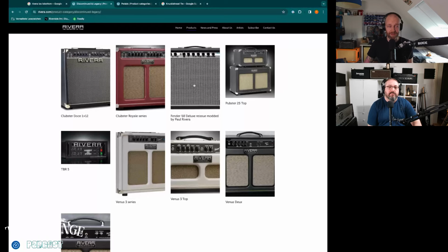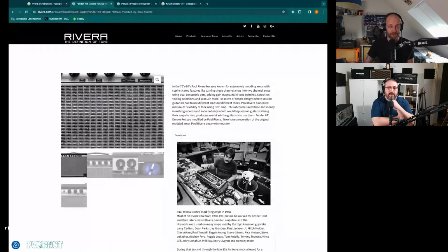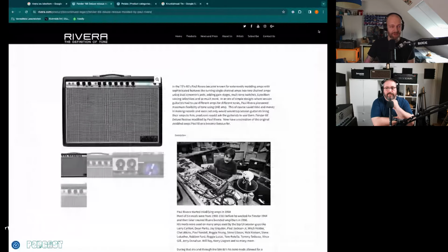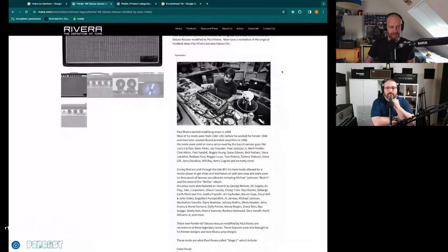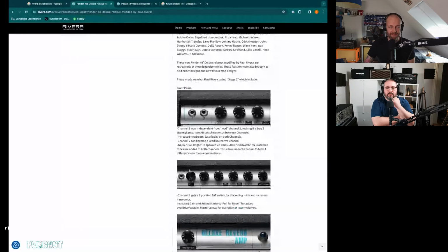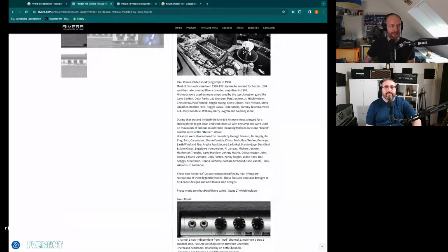So in this discontinued area, obviously we have the '68 Deluxe Reverb reissue, the story that I told earlier, where he applied the same modifications that he did on the amps from that time, and he also put the little stickers on, which is great, and those were sold through Sweetwater, I believe. These mods are what Paul Rivera called stage two. So that was the stage two modification level.